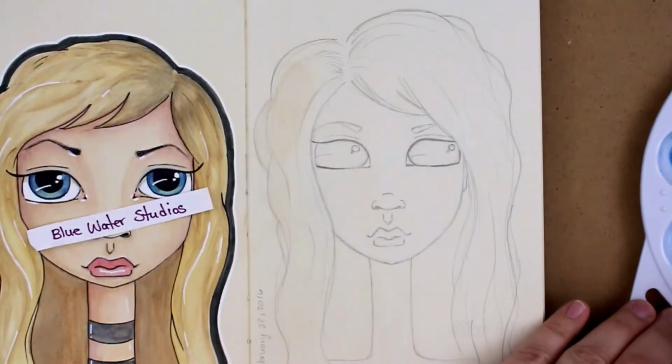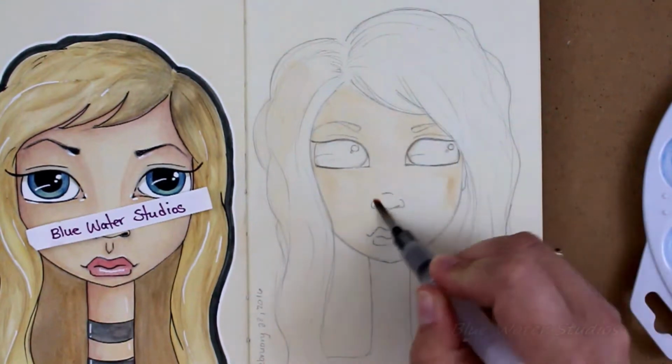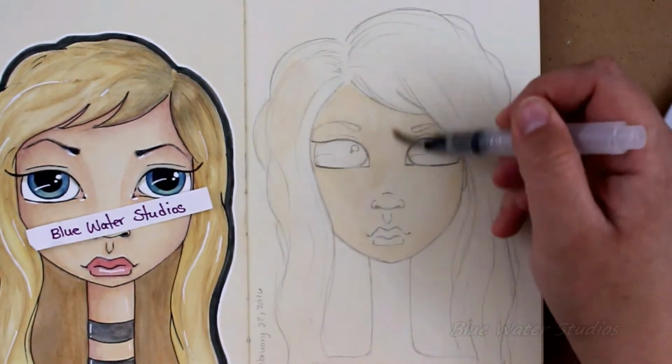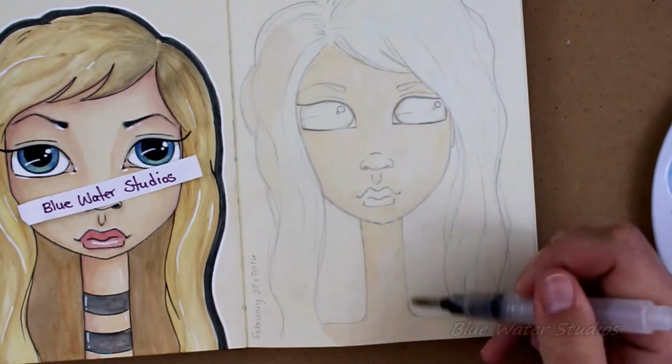Continuing on with the faces that I had drawn for the February challenge. So that's the 29 faces of February. This is the last one that I'll be doing like this. I've pretty well got most of these done, and I've been just trying to finish off the journal so I can do a flip through of everything that I've done.